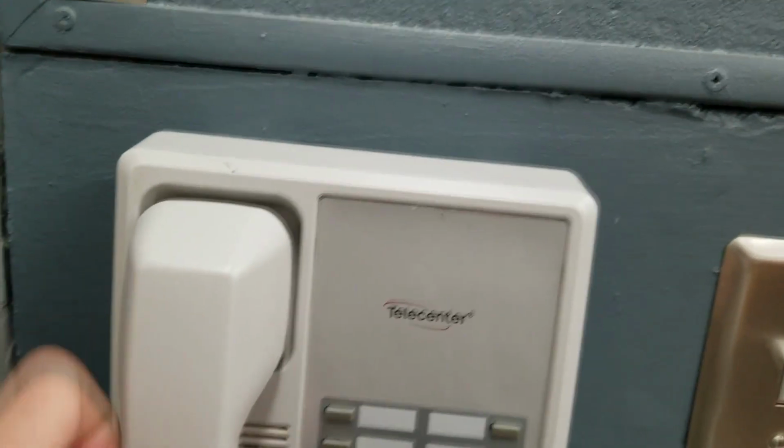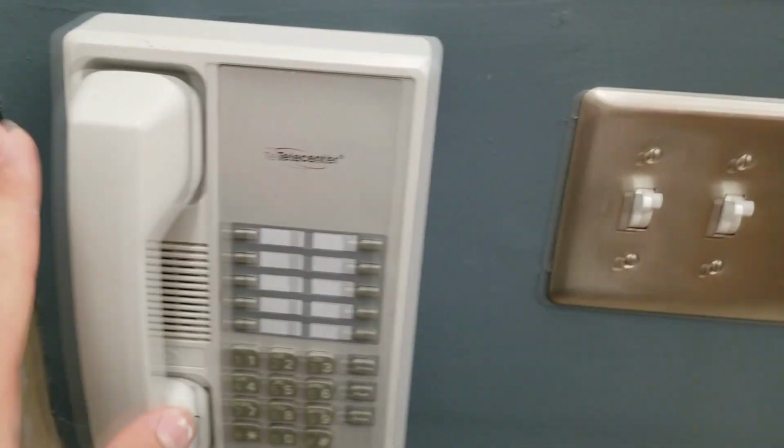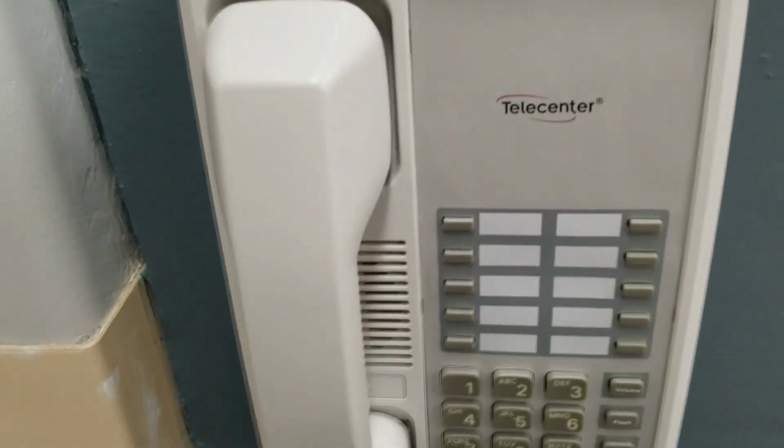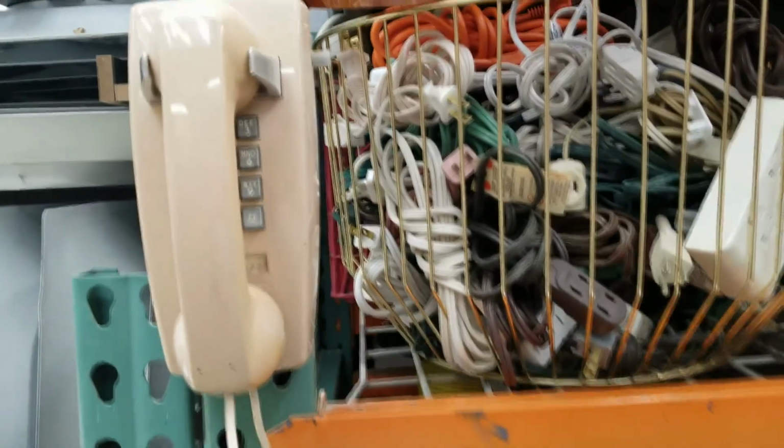Test check 1, 2, 3. And the nice thing about this phone was it had the bracket already with it, so I just had to move the jack on the top there. But the only downside is now this is on the same extension as this phone and another one on the wall. So these ones are all 24, so that's the way it is.